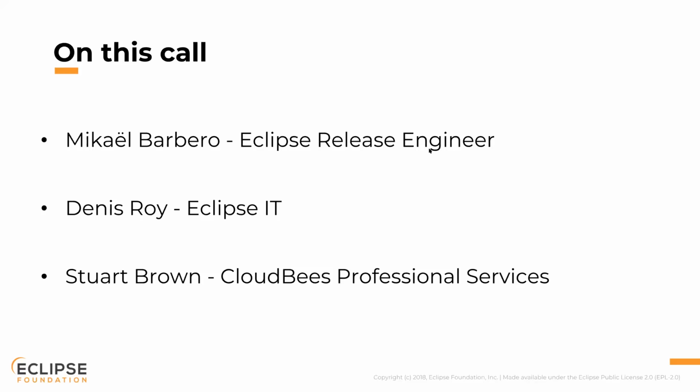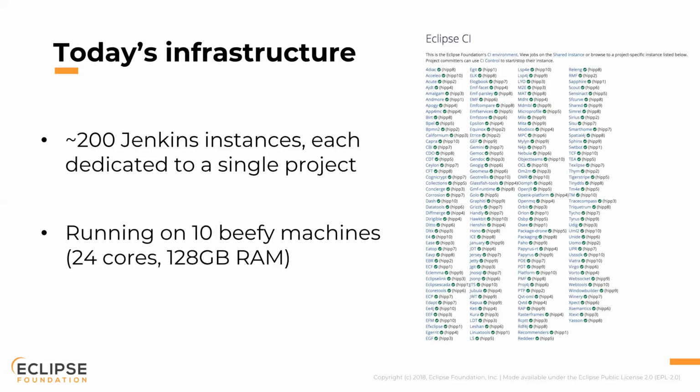Okay, thank you. So as you may know, today we have quite a big infrastructure, a big farm of Jenkins instances. We currently have about 200 of them, and each of them is dedicated to a single project. So for each of you, you probably already have your own Jenkins instance, and what you may not know is that all those instances are running on only 10 beefy machines with a lot of CPUs and RAM. And that's exactly what we are trying to improve, to make it more efficient.